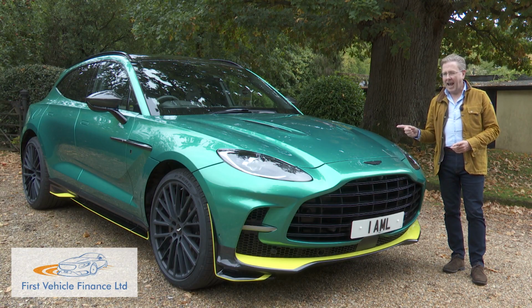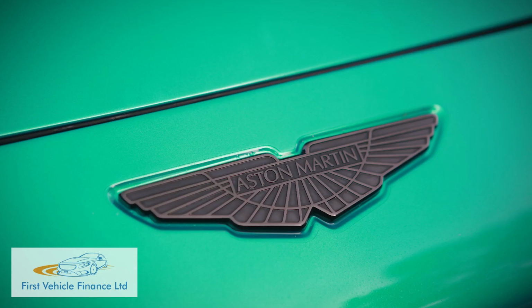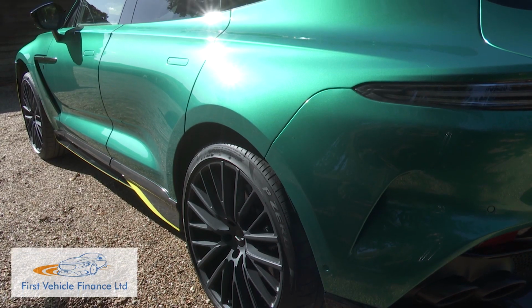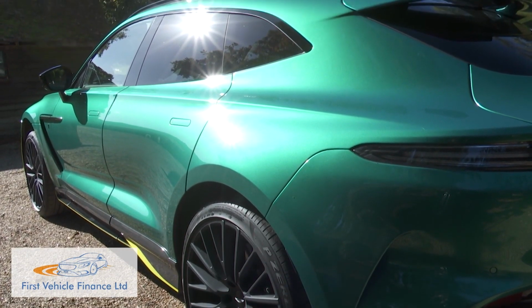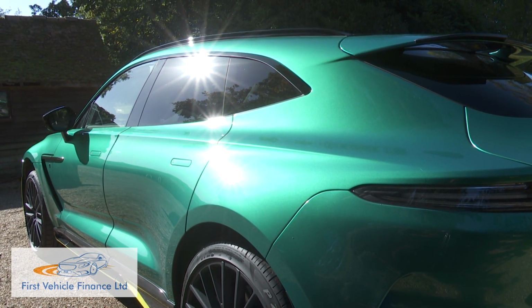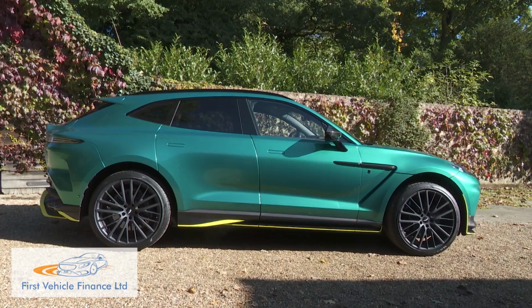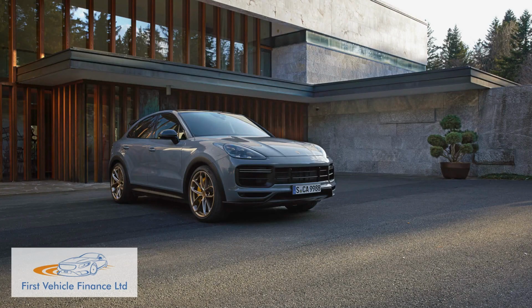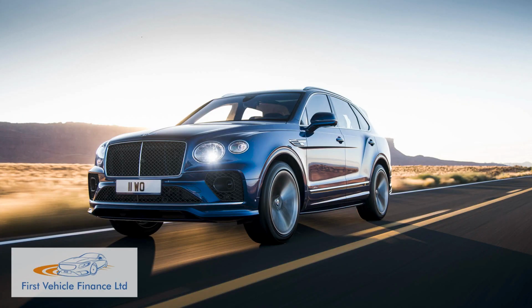Is this how you expected an Aston Martin SUV to look? Possibly. The brand's chief creative officer, Marek Reichman, and his team have managed to bring a level of sculpture and sleekness to a sector perhaps not normally known for elegance. The DBX is just over 5 metres long, which makes it longer than a Porsche Cayenne, but shorter than a Bentley Bentayga, to give you some size perspective.